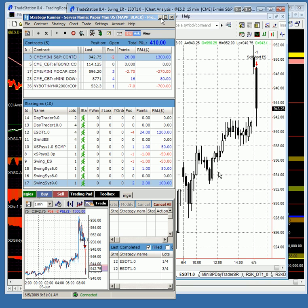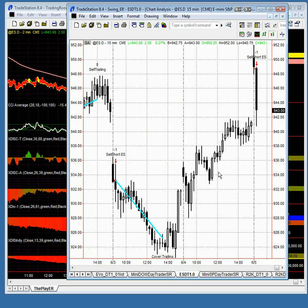Very interesting play, but that's why it's so important to be diversified amongst various non-correlated strategies that we offer, and of course swings as well. So that's always good to have. But that's our map black. But just wanted to show you that real quick as it was on the screen.